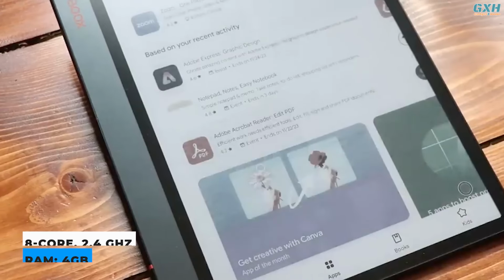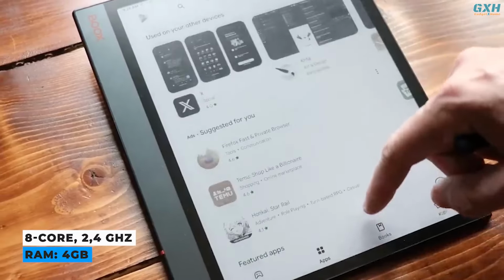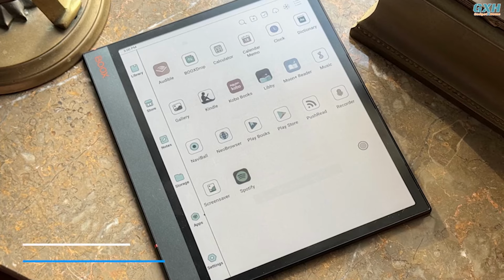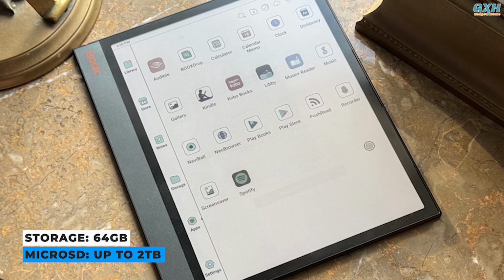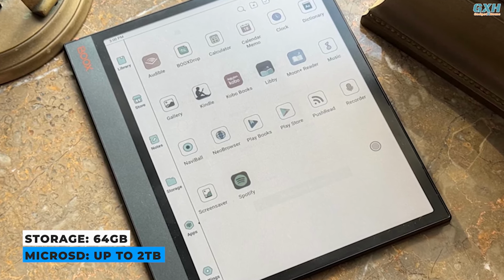The 8-core processor with a clock rate of 2.4 GHz, together with 4 GB of RAM, ensures that you can work comfortably with even the most difficult papers. And with 64 GB of non-volatile memory and compatibility for microSD memory cards up to 2 TB, you can store a big amount of data directly on the device.